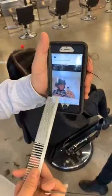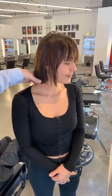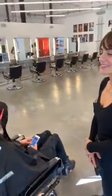So we're going to make it a little squarer. A little square is the idea. Let's have a look. We're going to keep this length in here, but we're going to nibble this up. So it's a little squarer, like a razor bob, and then we'll strengthen the bangs to the eyebrow and pop them out, show off those green eyes.